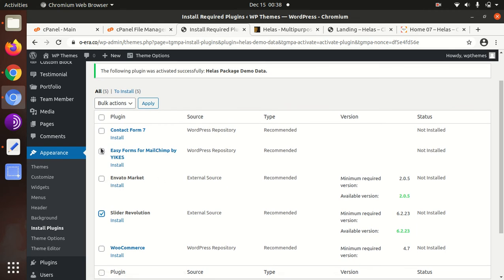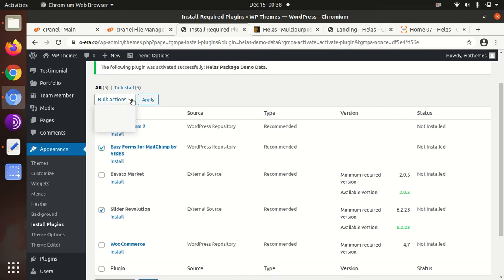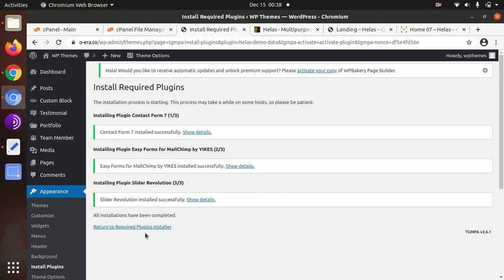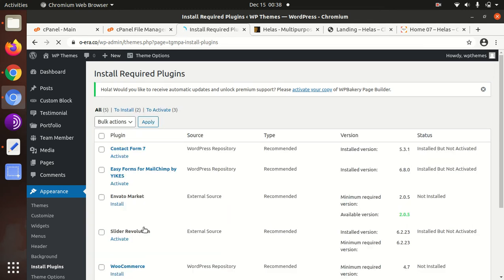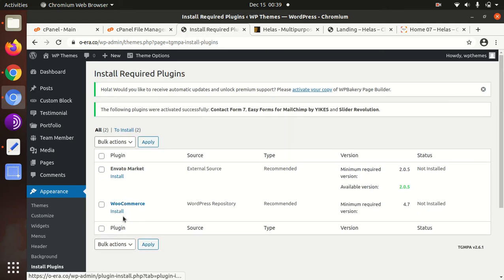Innovative Market is not required. I am just installing the rest of the plugins in one go, except WooCommerce. I will install WooCommerce separately. We can activate the installed ones. Now comes WooCommerce.